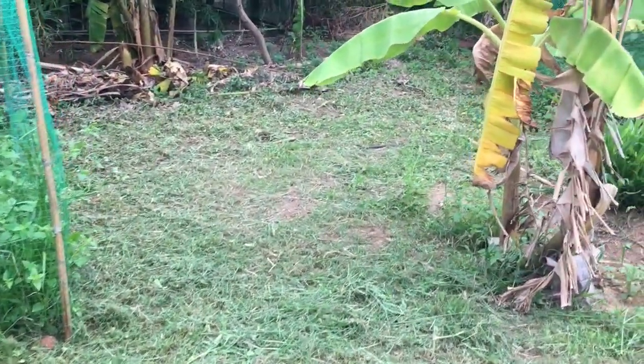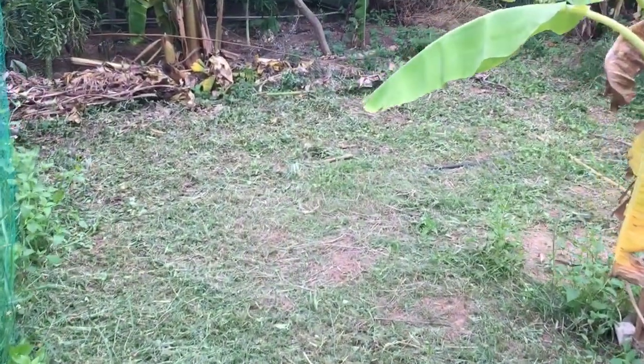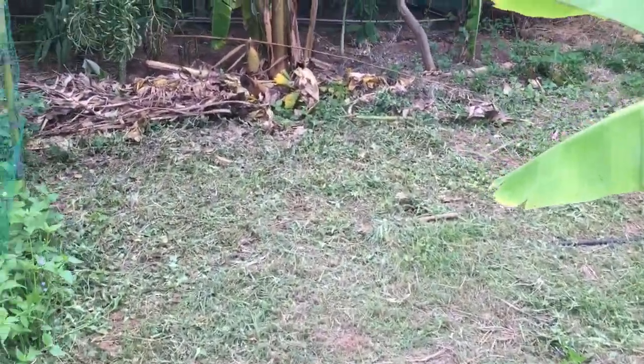I believe I have done a good job, but do tell me in the comments, what do you think about my grass cutting skills over here?